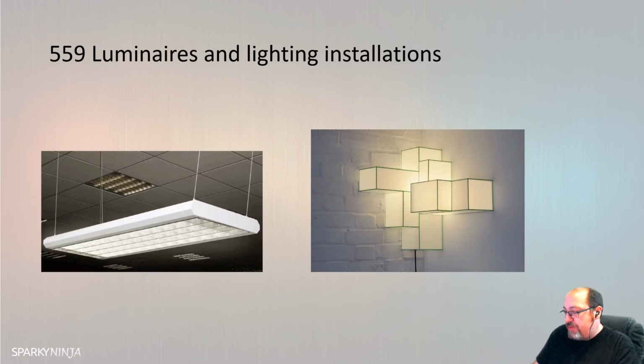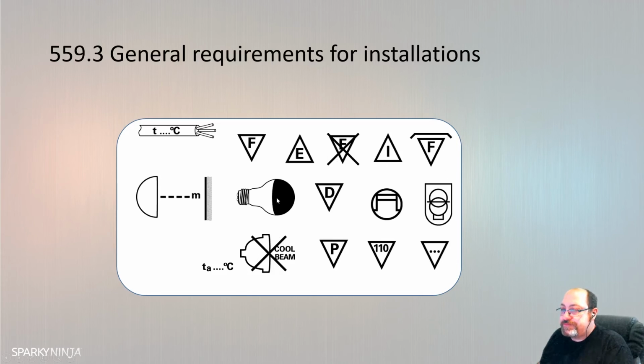General requirements then. Every luminaire will comply with the relevant product standard for manufacture. And for the purposes of this section, a luminaire without transformers or converters which are fitted with extra low voltage lamps connected in series to a low voltage supply shall be considered as low voltage equipment, not extra low voltage equipment. Makes sense. You're actually utilising it on low voltage. A luminaire in a pelmet with no adverse effects due to the presence or operation of the curtain or blinds. We'll see some symbols coming up in a minute.